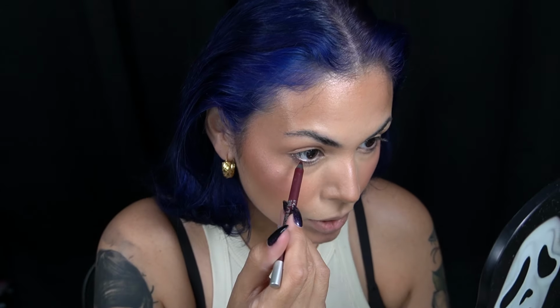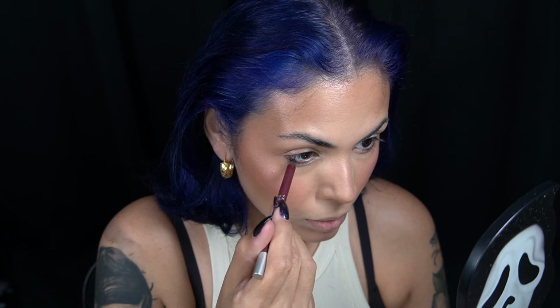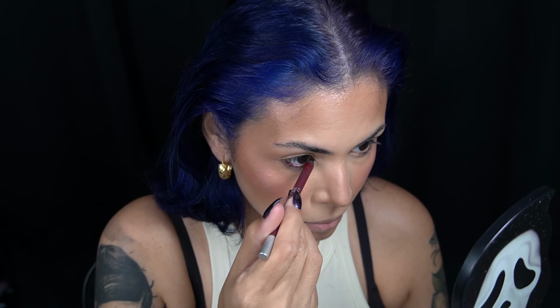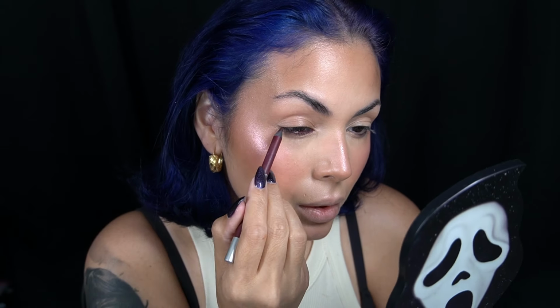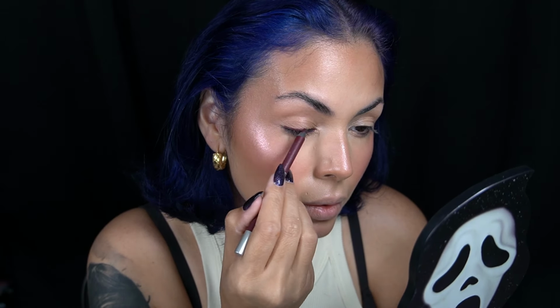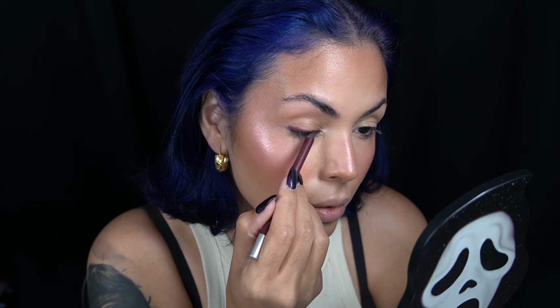Okay, I have my Alkaline pencil from Urban Decay, which you can bury me with, because it is my favorite eyeliner color. And I think I want to do red on red. So I'm going to do red lips and red eyes, and I'm just going to put this in my waterline, like so. And then I'm going to do a wing out here.